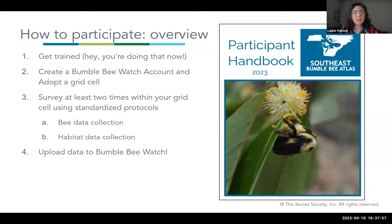And then once you've adopted your grid cell and you have your account, you survey at least 2 times within your grid cell using our standardized protocols during the upcoming field season. And a complete survey will include both data collection and a habitat assessment. And then when you've collected your data, you upload it to our portal at Bumblebee Watch. And I will go through step-by-step on how to complete these. We also have plenty of resources online for how to participate in this project. Available on the Southeast Bumble Bee Atlas website is our participant handbook, which also details many of the things that you will see in this presentation today.